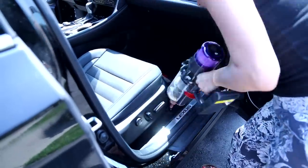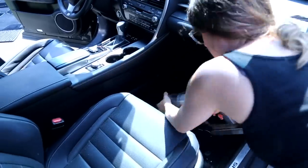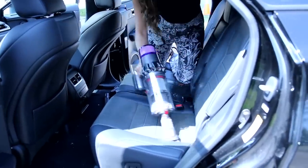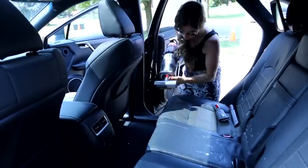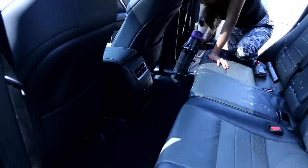Now, the reason why it's important to vacuum things up in a vehicle is because those little crumbs over time can lead to odor and that kind of stale smell in the car. So if you vacuum and you maintain it every now and then, your car will always smell fresh. Not that new car smell, but it won't smell stuffy. And that is really nice.